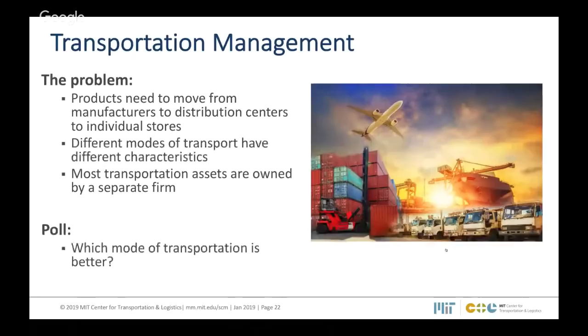You have different modes of transport. Generally, you can think of things that go in the water, things that go in the air, things that stay on ground. But then within that, there are different types. Think about last mile, like parcel delivery, whether it's DHL, UPS, TNT, FedEx versus, say, a large trucking company. So if I want to ship just one pallet or one item, I'm going to have a different way of transporting it than if I ship, say, a full truckload or 20 pallets. So you have all these different ways of figuring out how to get product to my final store.